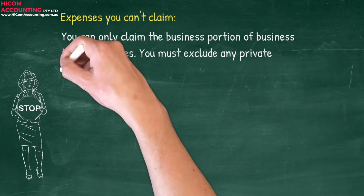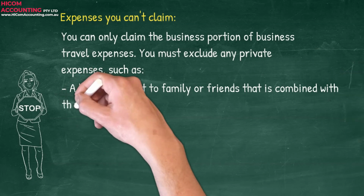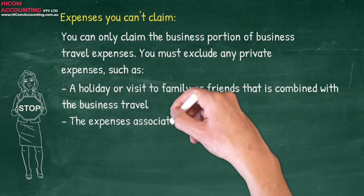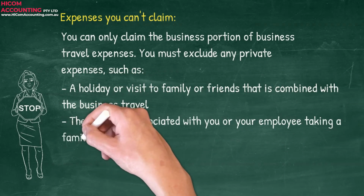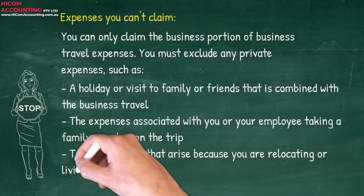You must exclude any private expenses such as a holiday or visit to family or friends that is combined with the business travel. The expenses associated with you or your employee taking a family member on the trip. Travel expenses that arise because you are relocating or living away from home.